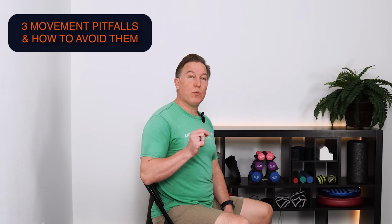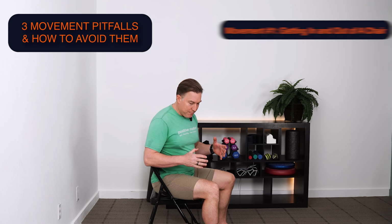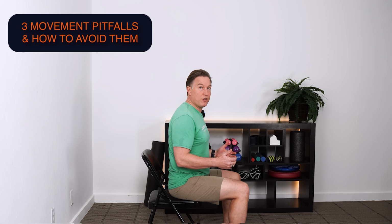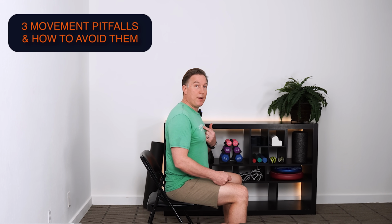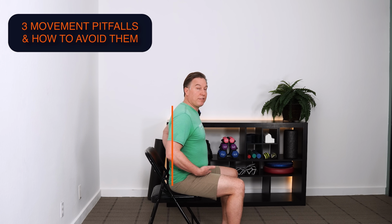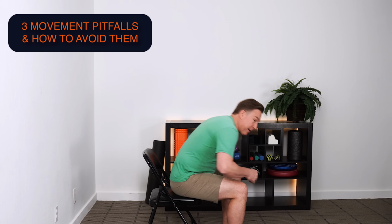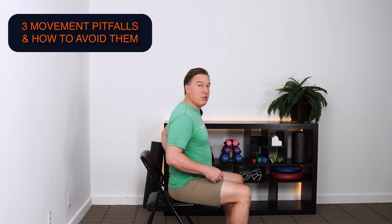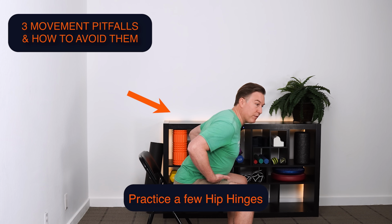A lot of times someone with low back or lumbar disc pain will have a lot of pain going from seated to standing. So we're going to help you understand how to better get in and out of a chair. To do that, first thing we're going to do is slide to the edge of the chair, and then keeping our chest up, we're going to hinge from our hips, which means that we're keeping our back flat or in neutral spine instead of rounding it as we go to get up. So we're going to come to the edge of the chair, keeping our spine in neutral. We're going to practice a few of those hip hinges like this, just bending from our hips.